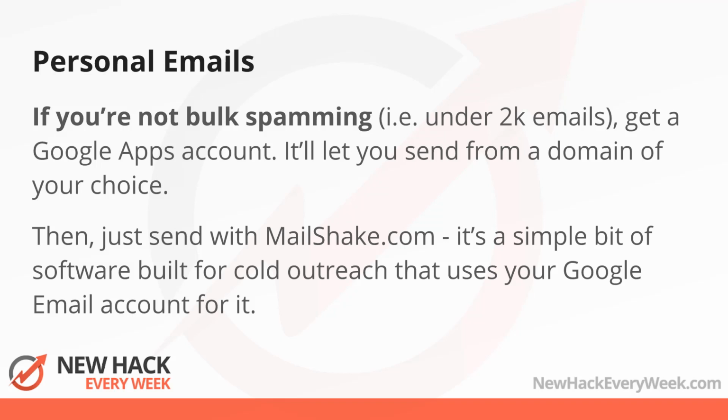It automatically throttles and all that kind of stuff, so that it's not blasting them all at once. It'll gradually drip them out. And it's got really good reporting. It's just super easy to use. And honestly, if I was just going to send 2,000 emails, I would just use Mailshake.